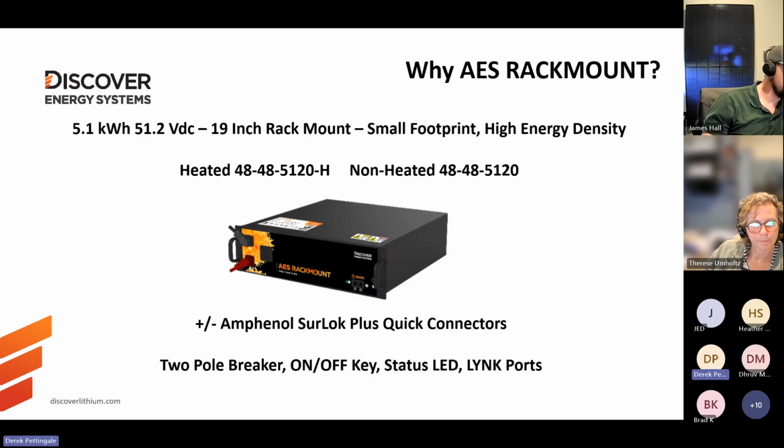So, 5 kilowatt module, 19-inch rack mount, small footprint, high energy density, with a heated or non-heated choice, one or the other. The front connectors are Amphenol Sherlock connectors. They snap on easily and lock in place. There are no tools required to do that. It's very easy to pull a module if need be, or to assemble the whole thing.